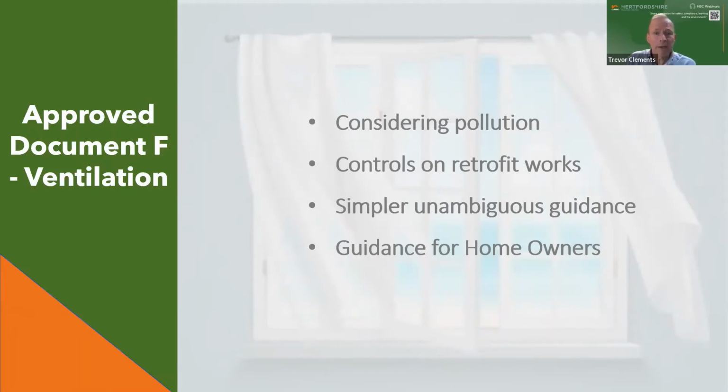We're told the guidance will be simpler and unambiguous. Brilliant. That will be good. As I said last time, if there ever was an example of how to overcomplicate what should be a simple document, approved document F was it, in my opinion. And as I said last time, and sorry to repeat myself, but I'm sceptical as to whether this will improve the generally poor standard of air quality in new homes. You can't take out the human element. If the human doesn't push the button, doesn't open the window, doesn't open the trickle ventilation, then air quality is poor and air quality is invisible, so they'll never know. So yeah, automation I think is the answer, and possibly that will come in the future.